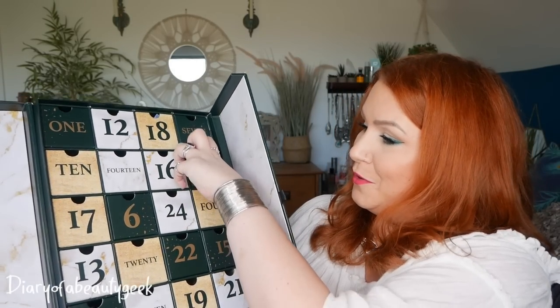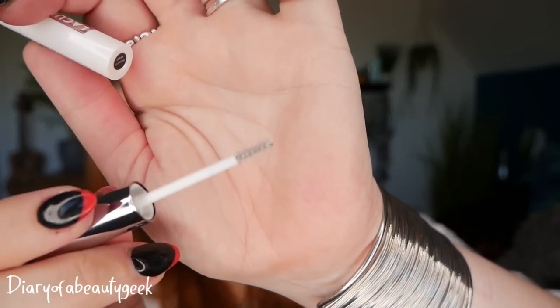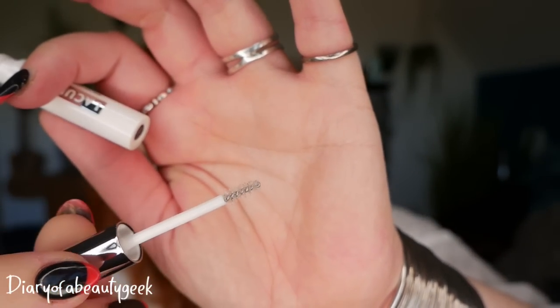Day number 2. This is a clear brow gel. Again, a new product for me. Now, my experience of Lacura is that the makeup isn't that great. Some of it is, some of it isn't. But the skincare and body care, amazing. Really lovely. I wonder how strong that is. I love a good brow gel, but it has to be super strong, like glue. I'm not sure.